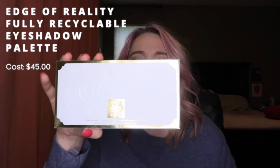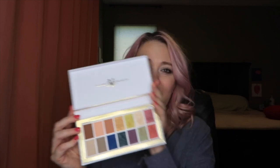We have the, oh, this is the Edge of Reality eyeshadow palette. I'm surprised I could read that without my glasses. I picked this palette because everything with this palette is totally recyclable. So let me try to open it. And it has all the colors on the back. There were 2 palettes that I saw where every part of it is recyclable, and I love that. I picked this one because the colors were brighter, and I like bright fun colors. There's no mirror or anything, so after you're done with all of the makeup and everything's cleaned out, you can actually recycle the whole entire thing. So to me, that's a huge bonus.